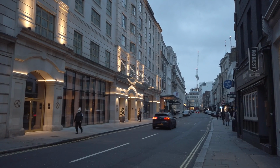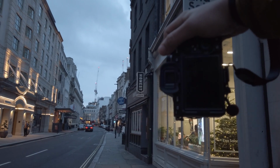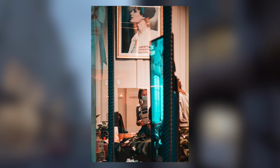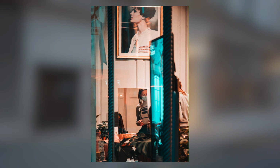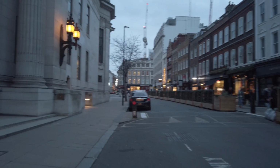Hair salons are another interesting place to look out for because they have really good lighting inside and a lot of reflections because of the mirrors, of course. And with those two combinations, you're bound to find a good shot. These lights are pretty cool.